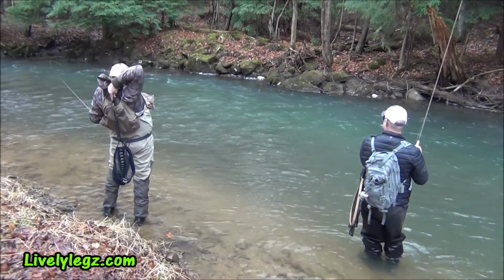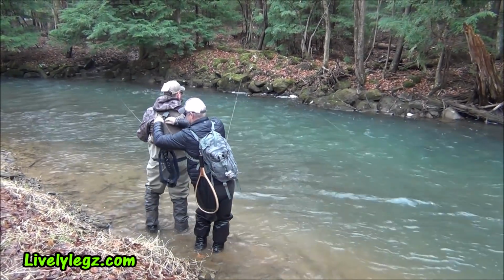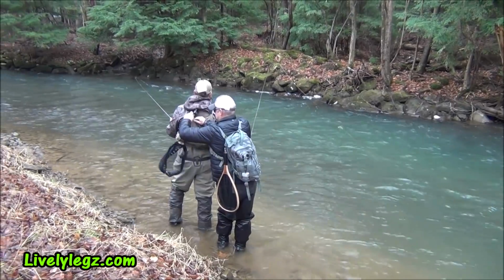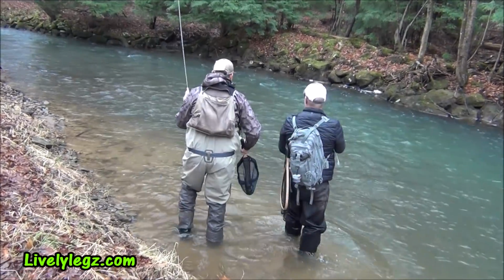Mike, you want to help Tim with his net real quick? Oh yeah, yeah. Got a little magnet, or you might have to be the net man. His split ring there got caught in the mesh on the back of his vest. Look at that, teamwork. That's how we do it.